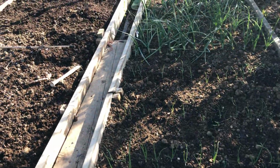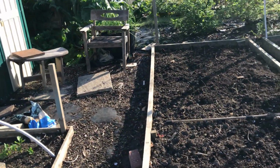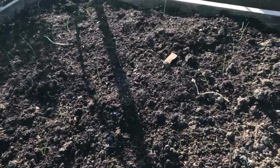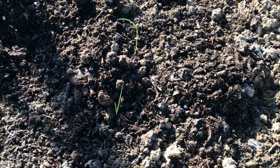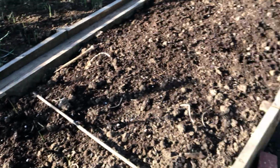We will see. And the leeks have gone in. They look okay. They're standing up. I think I put them in a little bit early, but they're looking healthy enough. Not much of them yet.